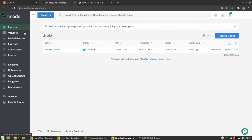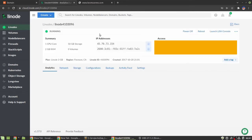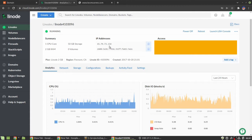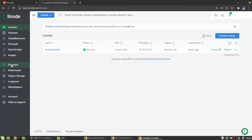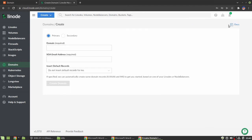Next thing I want to show you is when I click on the Linode. So that's the summary of my server. Then here I'm seeing the IP address, IPv4 and IPv6, and then I can click on copy, and now I have this IP address copied for the domain configuration I want to do in a minute. Right, and what I'm going to do is I'm going to click on domains. I'm going to click on create domain.